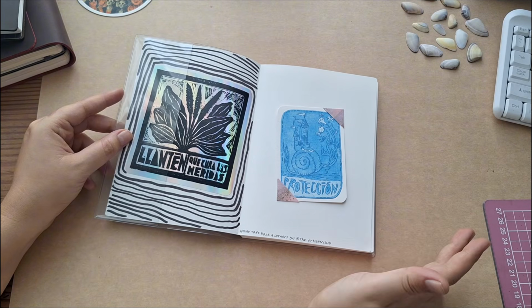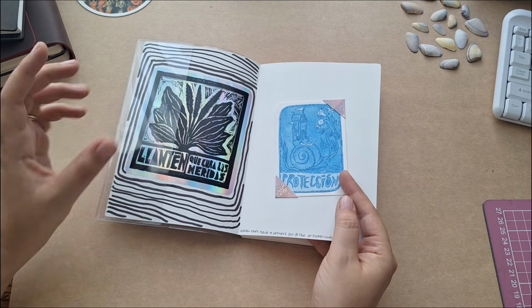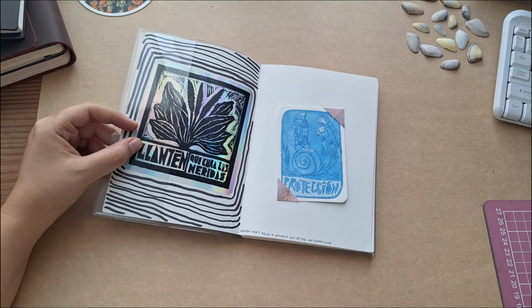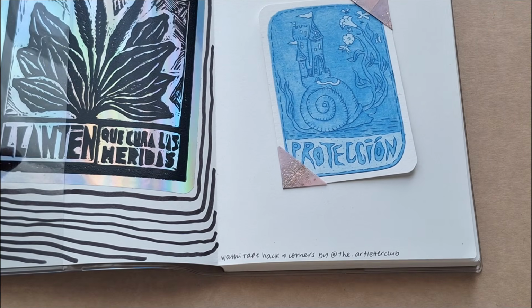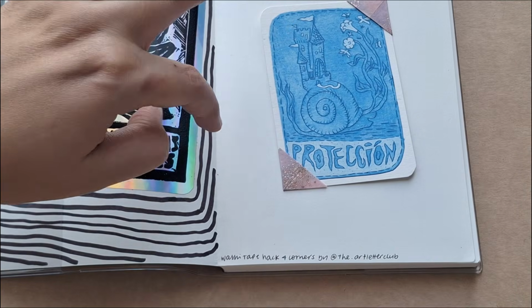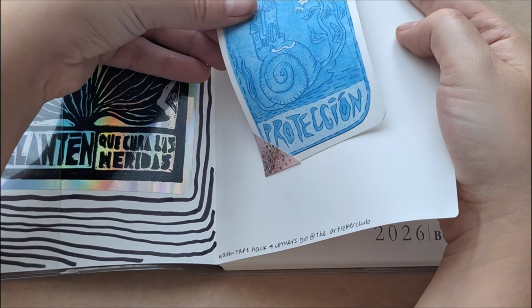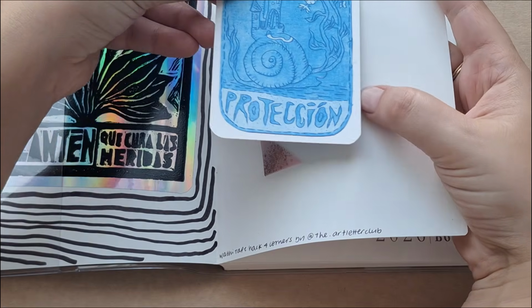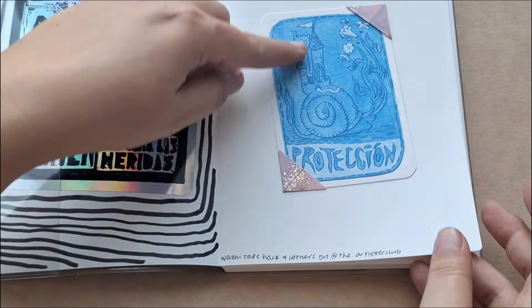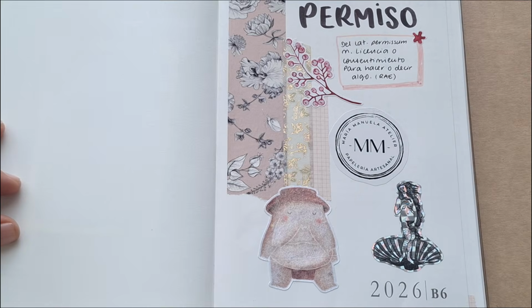Okay, more local illustrations. This is a beautiful tarot card that I found at one of these local fairs. And here, if you can read it, let me zoom in. This washi tape hack for the corners is by the Art Letter Club on Instagram, so go check it out. So the card is not glued, but it has like a little house. See? Yeah, perfect. Okay, let's zoom out again.